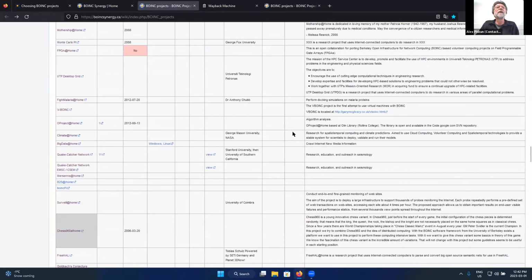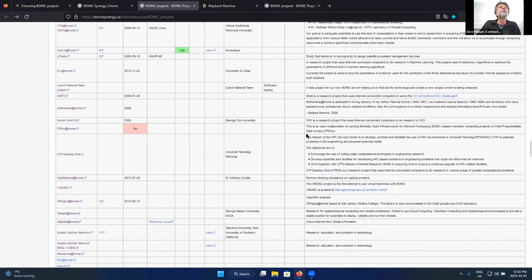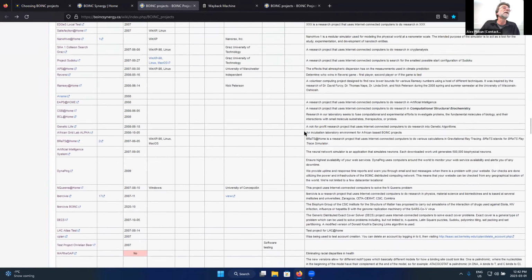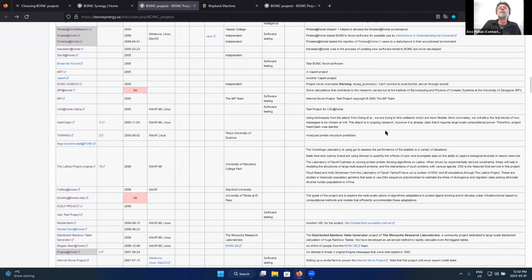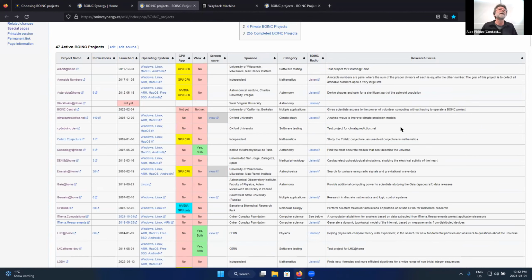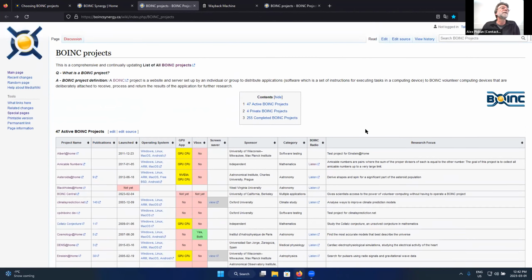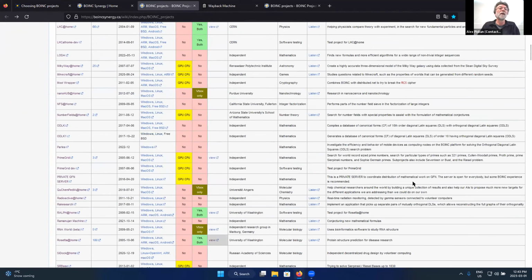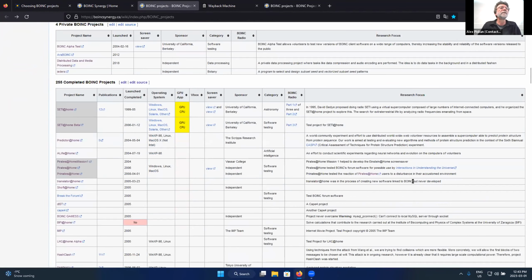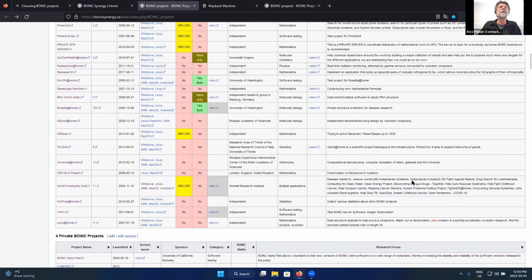So yeah, I invite anybody to help me fill out the information that I have here. There's lots to go, especially in the completed projects. And the active projects are also going to require constant updates as far as operating system and maybe research focus. Anybody can edit this page and give me a hand. It's been a lot of fun so far, and yeah, it's getting to be full of info.